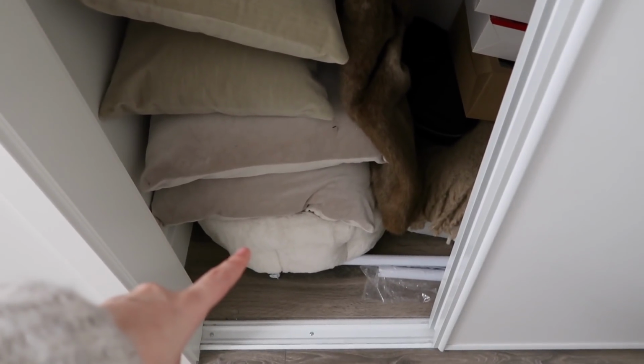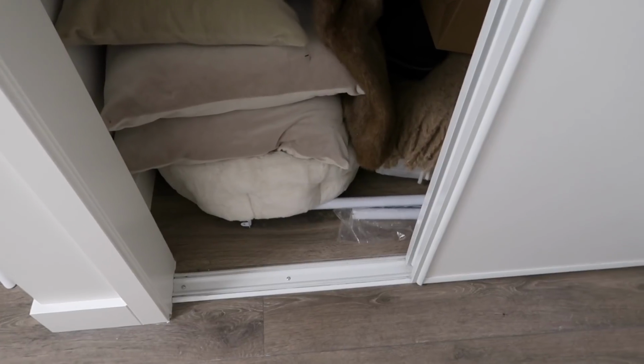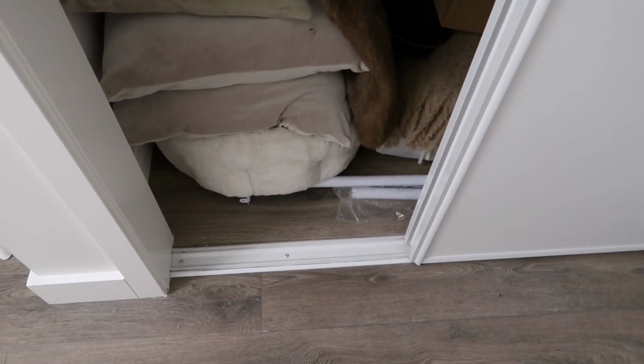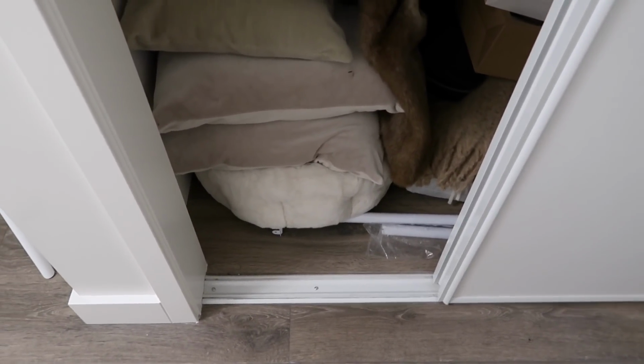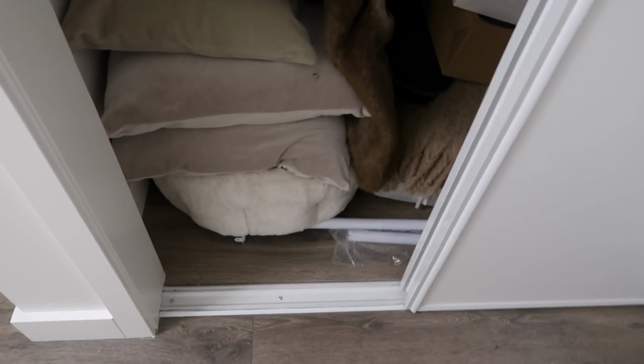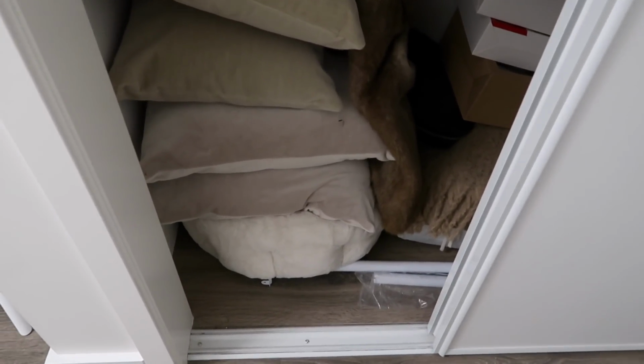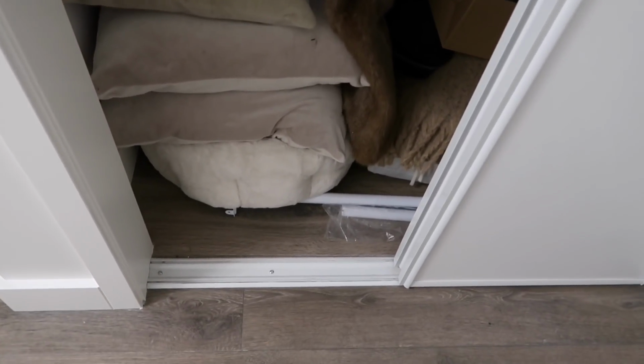So that's a dog bed down there. I don't know why it's there, because I still don't have a dog. I don't know if I'm going to have a dog, but the bed just keeps following me and I'm unable to throw out the bed. So I'm not sure what it really means, but we're just gonna keep it and we're gonna store it. You know what I'm saying?